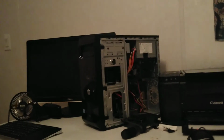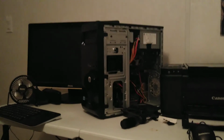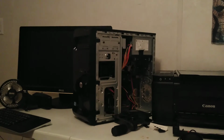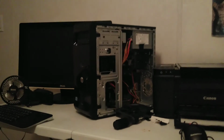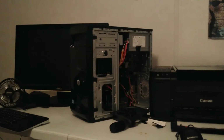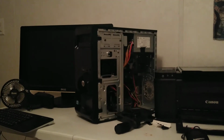What's a driver? A driver is software that runs a piece of hardware like your motherboard chipset or your audio or your video. That's what a driver is. It's actually software. When I say driver, that's what I'm talking about.